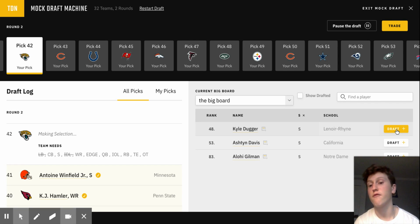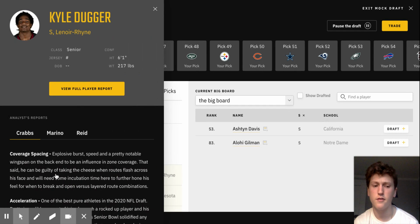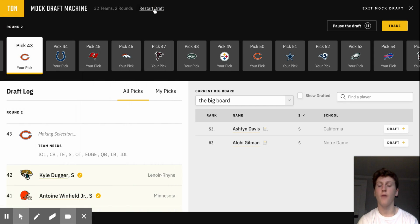And then at 42, back-to-back safeties here. Another guy that's too good to pass up on for the Jaguars, Kyle Dugger out of Lenoir-Rhyne. Ran a 4.5, I believe, which was a lot higher than people expected. But regardless, he benched really well. He's 6'1", 217 pounds, and if you're running a 4.5 at 217, that's good. He's a hard hitter, plays well in coverage. I think he's underrated. D2 school, Lenoir-Rhyne. Kyle Dugger is one of my favorite players in this class and definitely a person you need to watch out for.